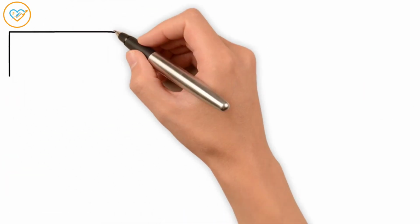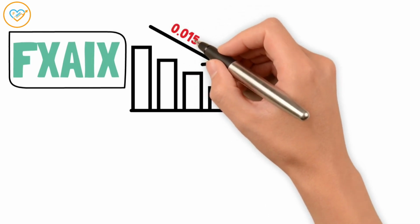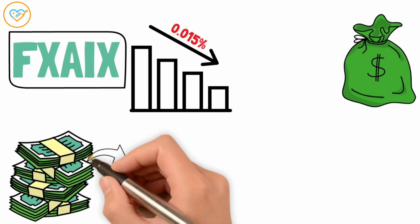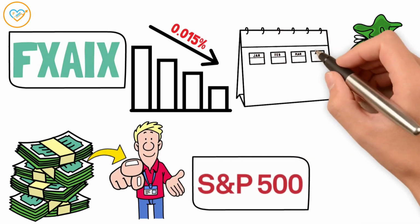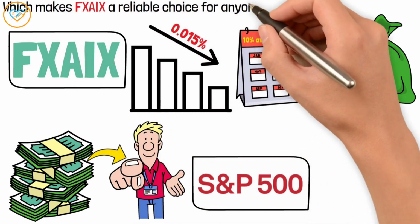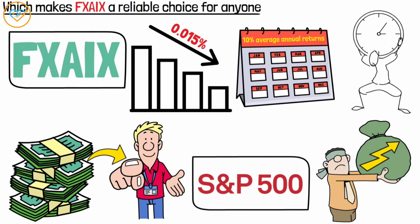One of the standout features of FXAIX is its low expense ratio, which is just 0.015%. That means you're paying less in fees compared to most other funds, so more of your money is actually working for you. Historically, the S&P 500 has delivered around 10% average annual returns, which makes FXAIX a reliable choice for anyone looking to grow their investment steadily over the long term.